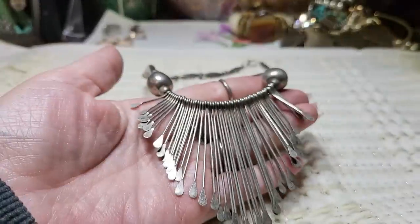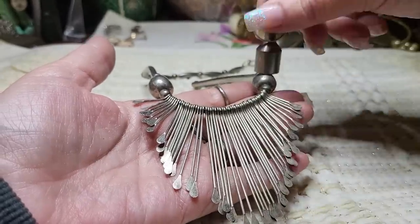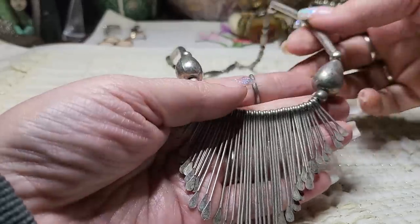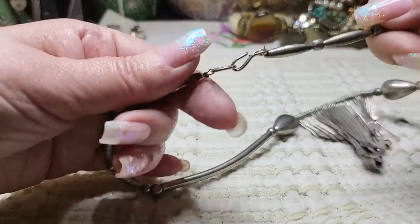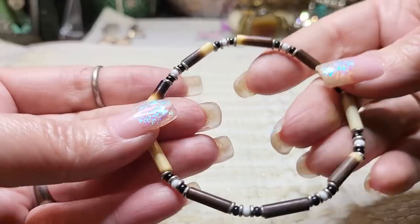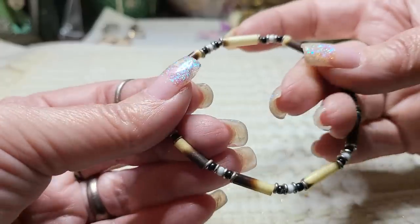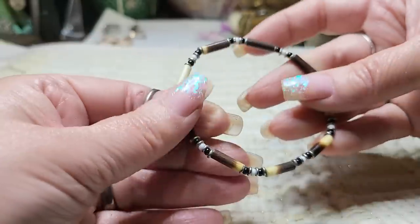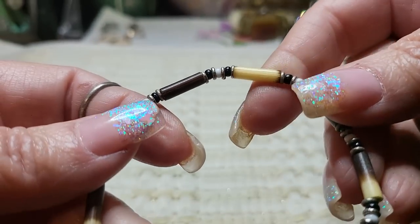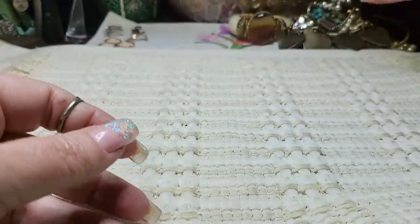No, it's not sterling. Let's see. Yeah, these are picking up. And that's picking up. Very nice, though. I love that one. Okay. Porcupine quills and sea beads. And it is not stretch. The size is the size. But look how cool those are. I'm going to look this one up too. Porcupine quills. I haven't seen one of these in a long time.